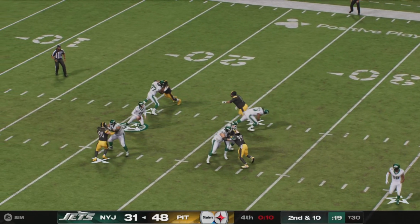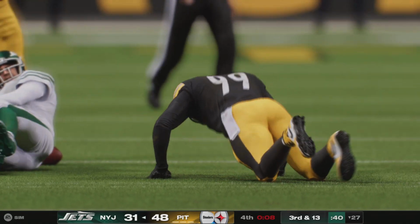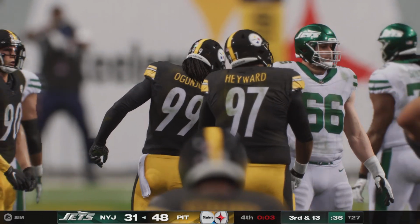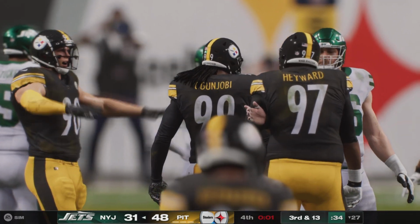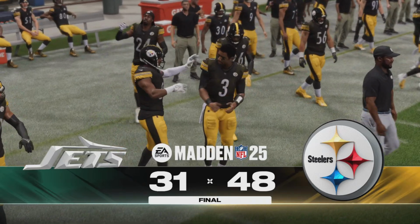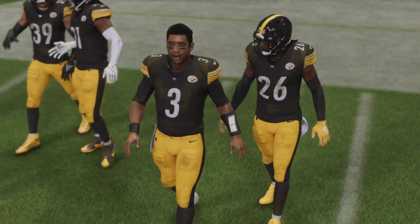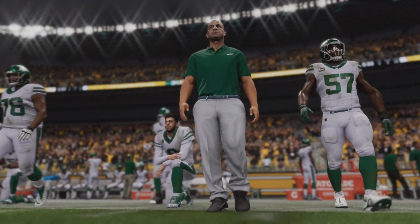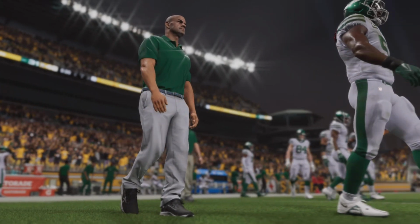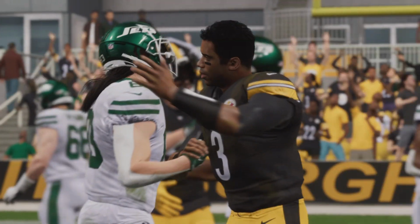2nd down, Rodgers. Under pressure, and down he goes. They got him. So this one in the win column for the Steelers. This was a game where both offenses were up and down the field, marching the ball at will, matching each other point for point. But in the end, got a few more defensive stops than their opponents did. That was the difference in this one.